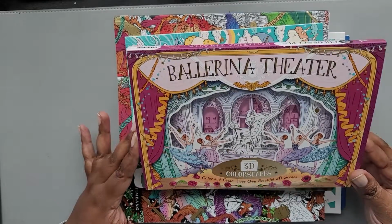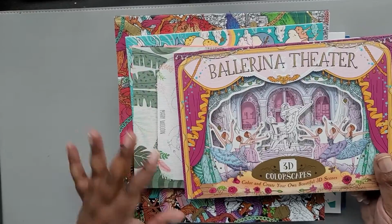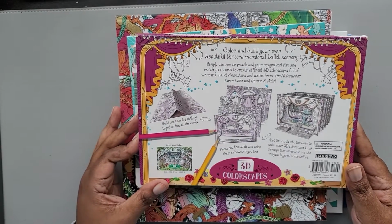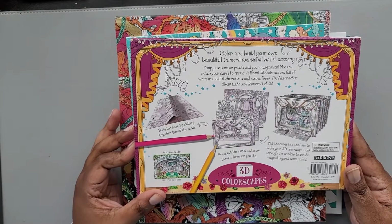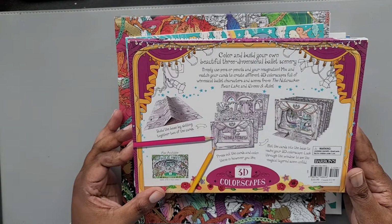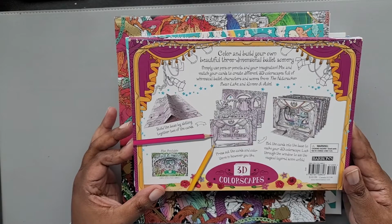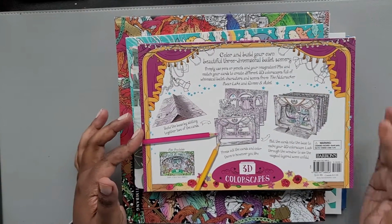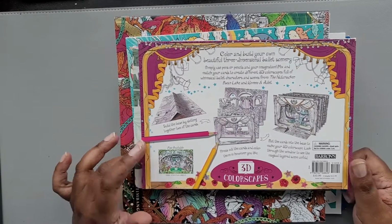So the first book we have here is Ballerina Theater. I believe this is a Barron's book. Yes. So this is, you can color and build your own beautiful 3-dimensional ballet scenery. Simply use pens and pencils and your imagination. Mix and match your cards to create different 3D colorscapes full of whimsical ballet characters and scenes from the Nutcracker, Swan Lake, and Romeo and Juliet. So the thought is that you would pull out the cards that are in the book. There's also a Magical Forest version.